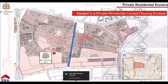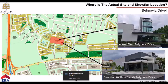This is the picture of the actual site and also the show sales gallery at these two locations. Later on in this afternoon's briefing session, please drive in through Stratton Road. That means you need to come in from Seletar Road and turn right to Stratton Road. Don't come in from Belgravia Drive. Just a reminder.